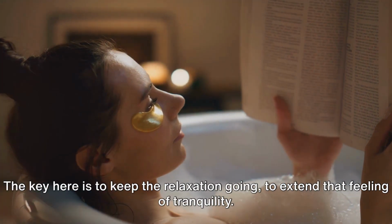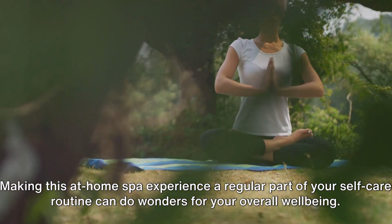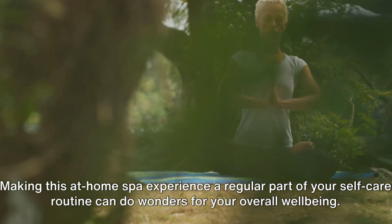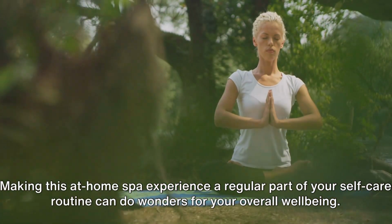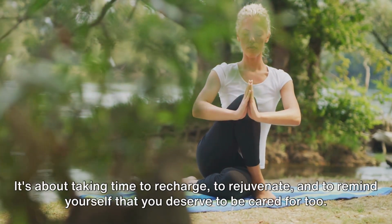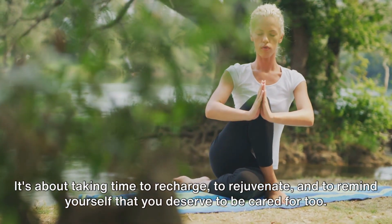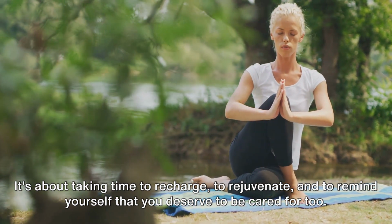The key here is to keep the relaxation going, to extend that feeling of tranquility. Making this at-home spa experience a regular part of your self-care routine can do wonders for your overall well-being. It's not about indulgence, it's about taking care of yourself. It's about taking time to recharge, to rejuvenate, and to remind yourself that you deserve to be cared for too.